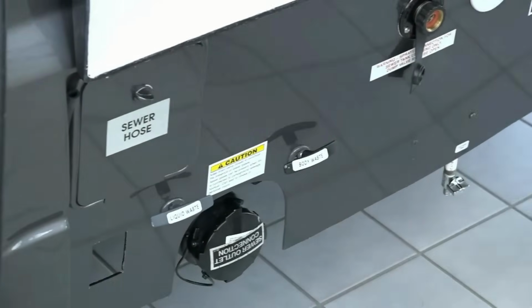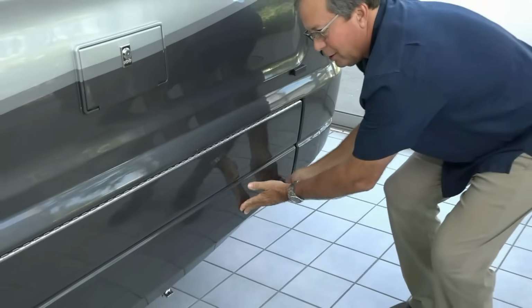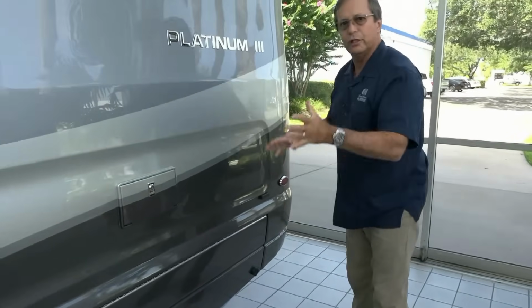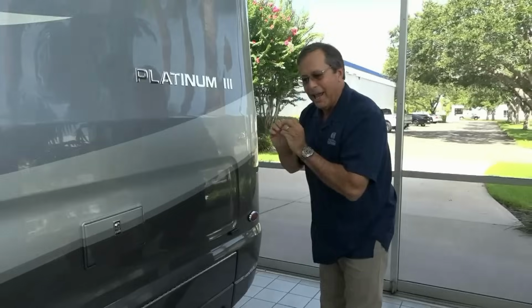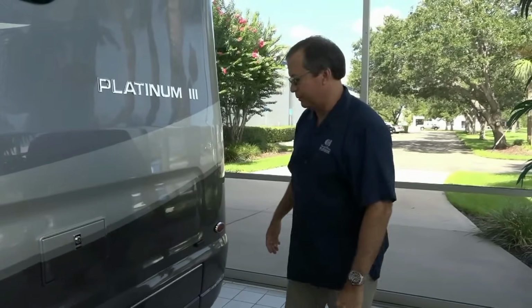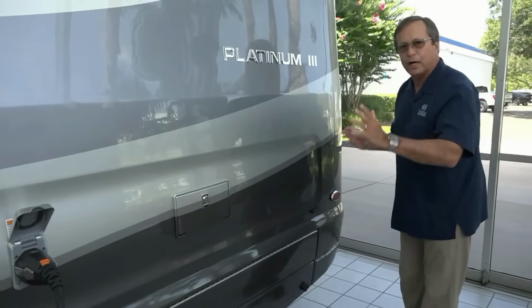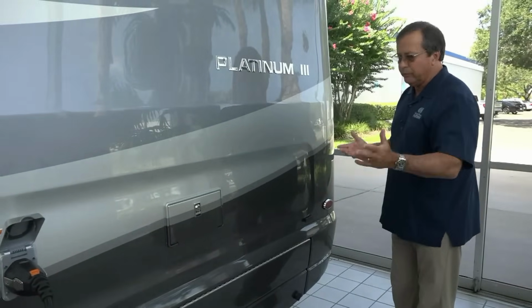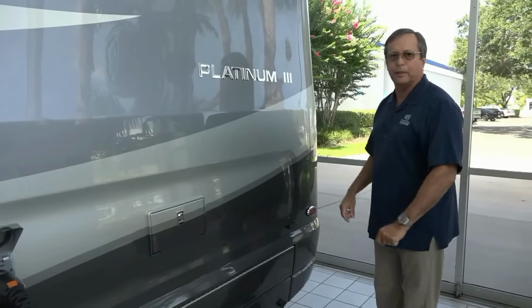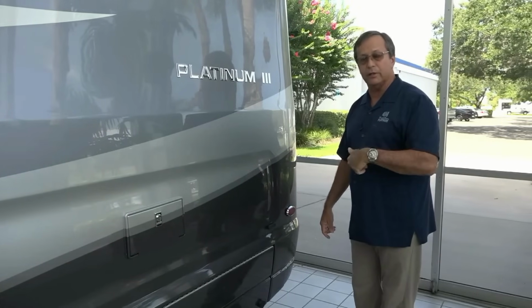Again, what's nice is keeping this an automotive look. Close this door, nice and clean. Everything about the coach says quality, a very sleek looking, nice looking motorhome. Nice lines in the body. There's not a bunch of cutouts on the exterior, so it really makes it look more automotive than RV, which in a lot of respects people really enjoy. Now Sam, what I'd like to do is walk around the back of the vehicle and we'll show the back.